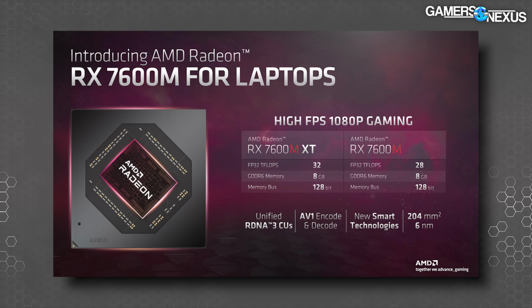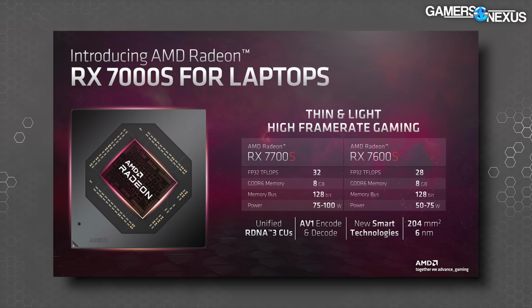So moving on, RDNA3 GPUs. Finally, AMD talked a little bit about RDNA3 coming to laptops as well. There are 4 models here. There's the 7600M XT, the 7600M, the 7700S, and the 7600S.